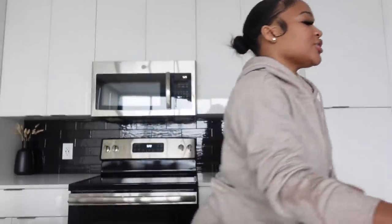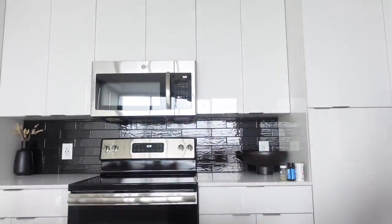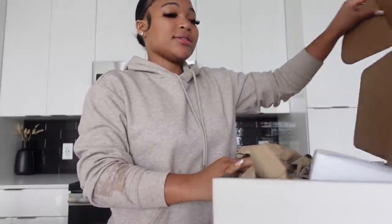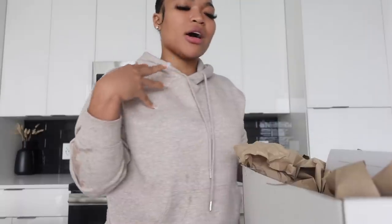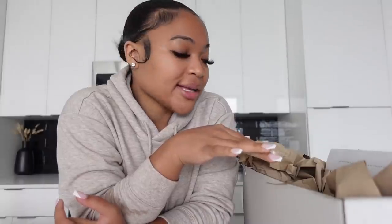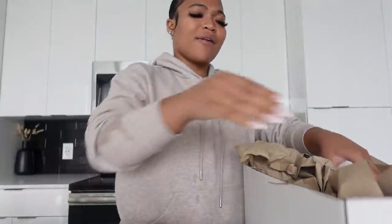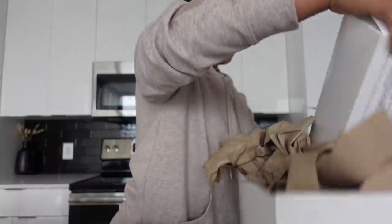But I got a package in the mail, y'all, that I want to show y'all. Two packages were at my door. So I got some Wolford. If y'all do not know, I do wear their bodysuits and they have really good bodysuits, y'all. So I had to get a white one. They're always sold out. So when I seen they were back in stock, I had to grab it. So I'm about to show y'all. They have really good packaging.